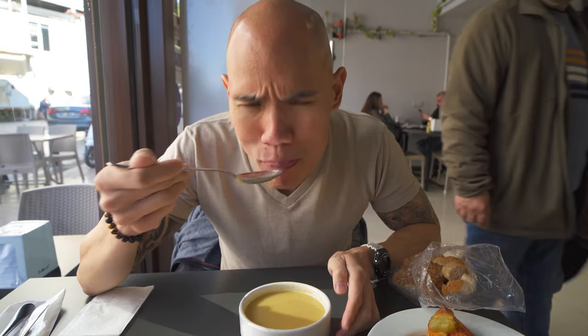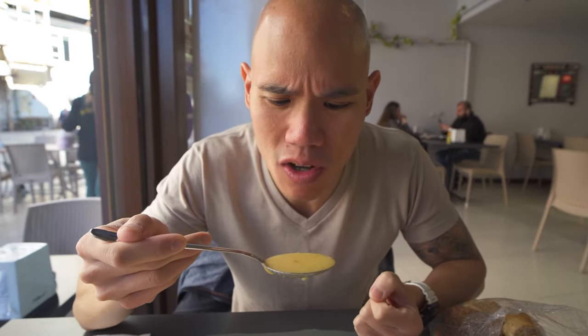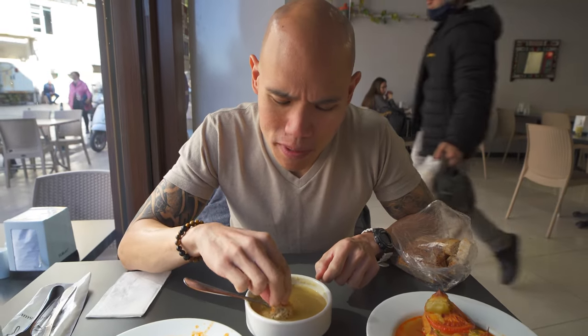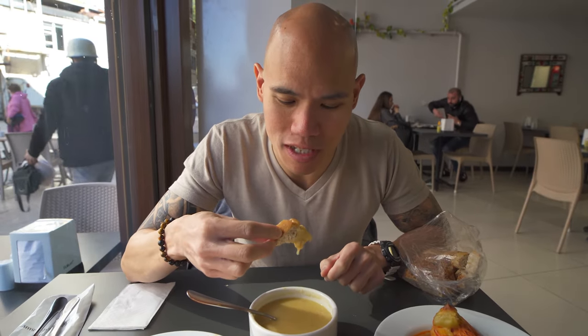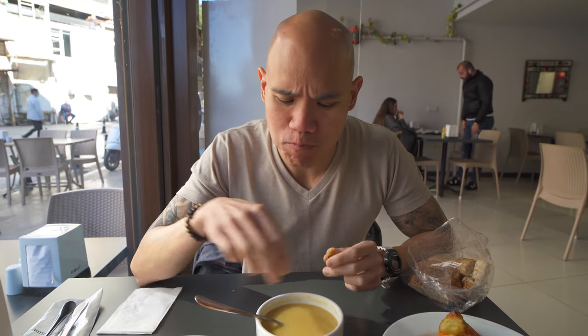Oh, that's so good. Nice and thick from the lentils. It's got so much flavor, it's not too salty. Usually soup isn't what you would think for something for breakfast, but in this case, this is a perfect breakfast item.